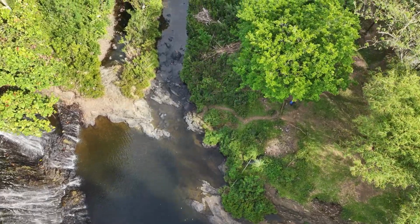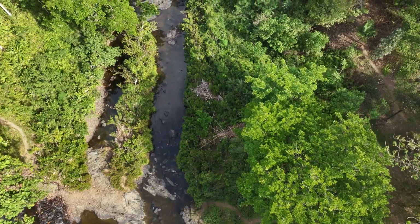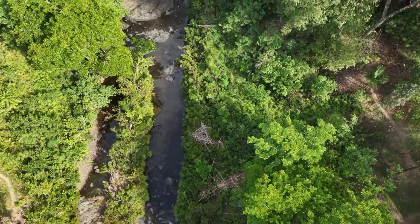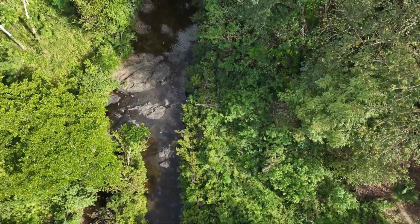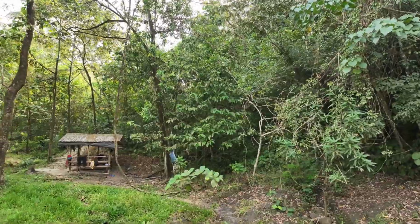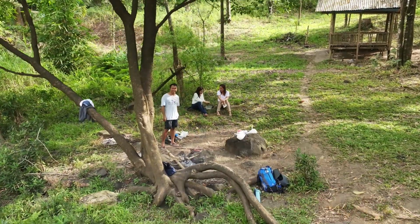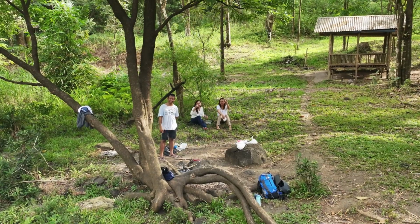There's a swimming hole there. Pretty nice area to relax and cook, which Ann, everywhere we go, they cook food. So you see here, they're cooking, getting ready. Nice day we were there, beautiful.